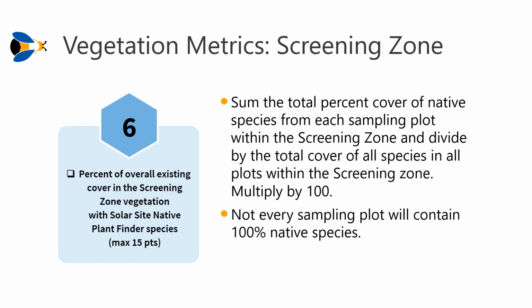The next section deals with vegetation metrics within the screening zone. Question 6 addresses the percent of overall existing cover in the screening zone vegetated with solar site native plant finder species. Sum the total percent cover of native species from each sampling plot within the screening zone and divide by the total cover of all species in all plots within the screening zone. Multiply by 100. Not every sampling plot will contain 100% native species, so remember to use the Solar Site Native Plant Finder to determine which ones go into that total cover metric.